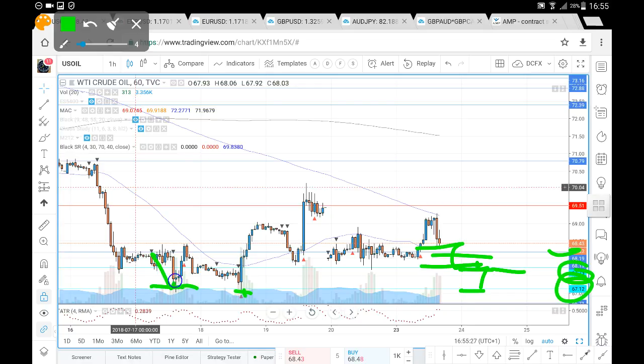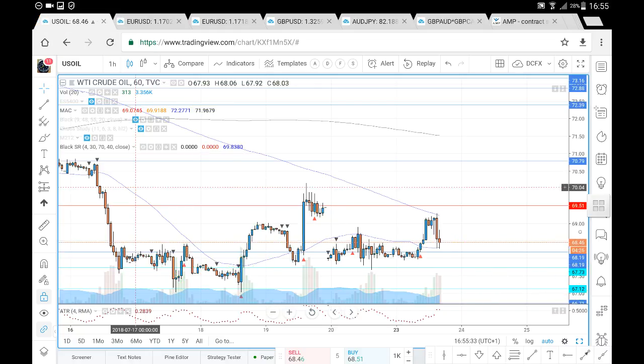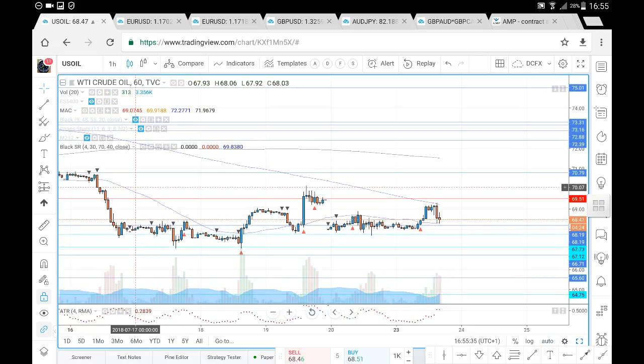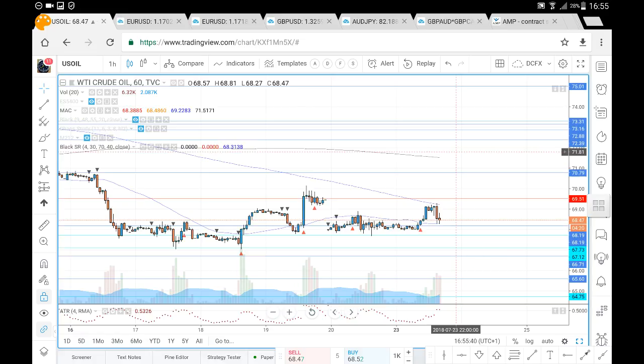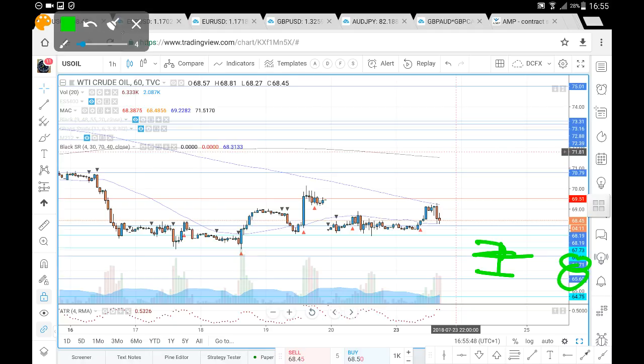Previously we've tested on two previous occasions before finding support and seeing moves to the upside, so in around that 67.12. And if we do see volatility bring us beyond the 67.12, the very next levels that we are looking at here to the downside are moves down towards our 66.71, successful break from which we're then looking for price down towards our 65.60 here on the US oil.